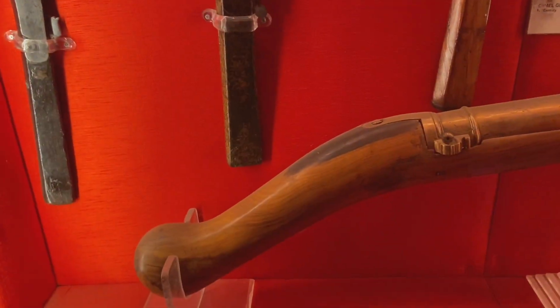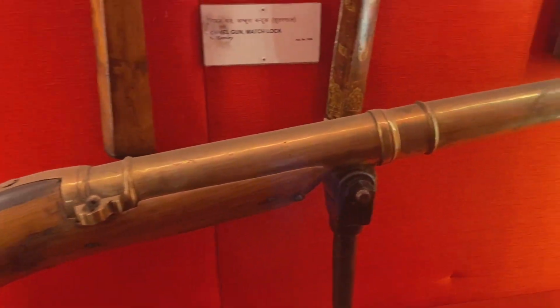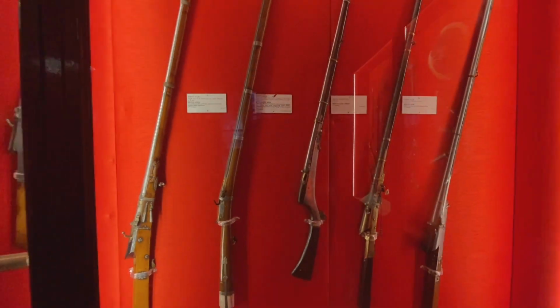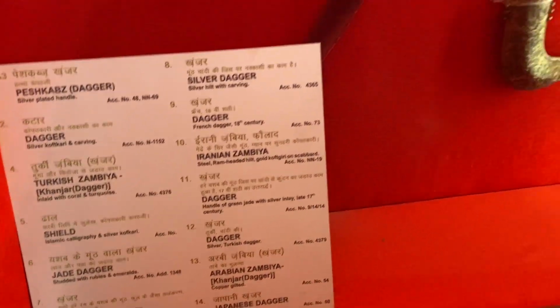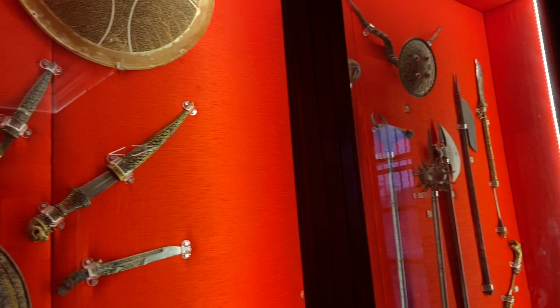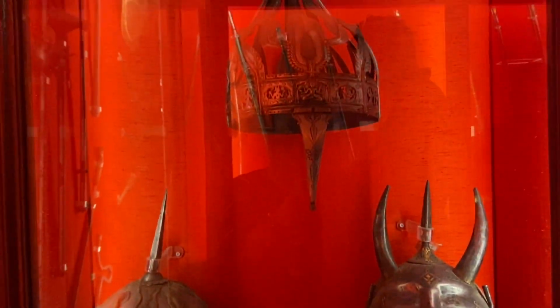Firearms like pistols and revolvers displayed here were gifted by the erstwhile rulers of Bharatpur. Other weapons on display were generally used by the rulers and army of Jaipur and were either made locally or imported from Iran and Europe, due to which some of them have Persian names and others English.